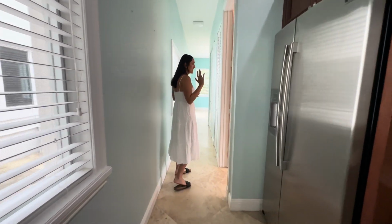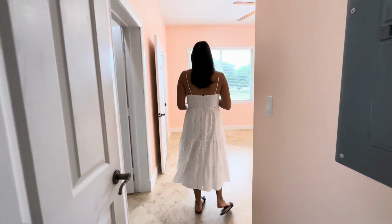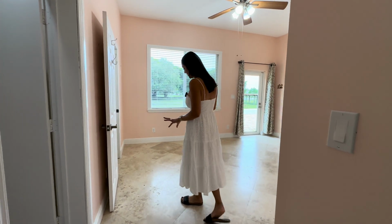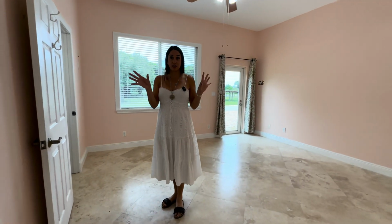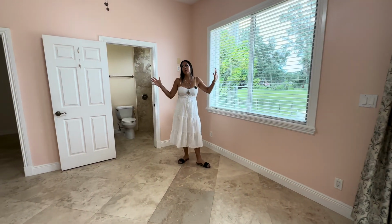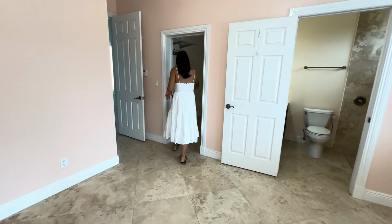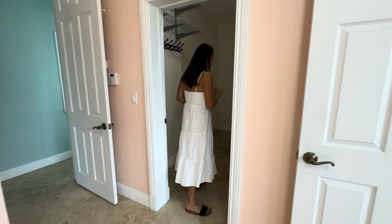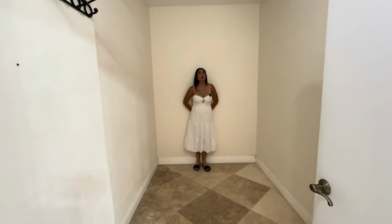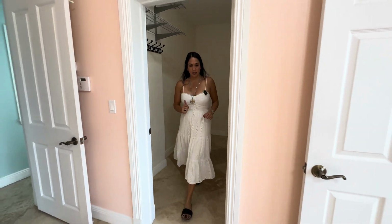Coming down this way is going to be an additional bedroom, and this one's quite large actually. And notice the beautiful tile that they have still continuously going throughout the house. So it's still very nice and cohesive, but it's really, really large, very bright white. In fact, they actually have a very large closet here. This is probably one of the bigger ones, maybe even as big as one of the primary closets. So it's a very large closet.